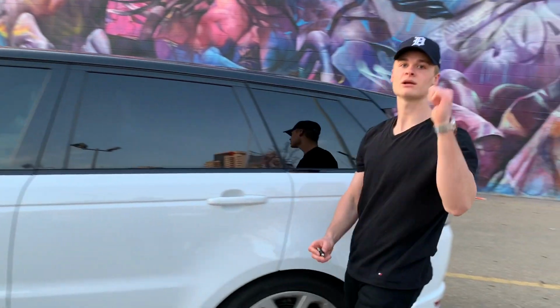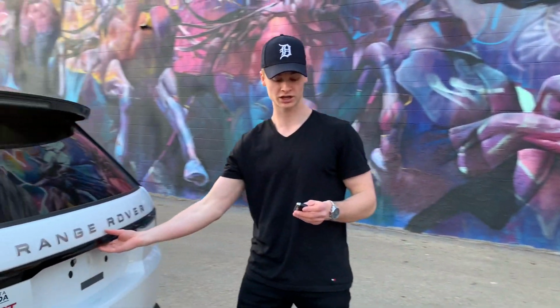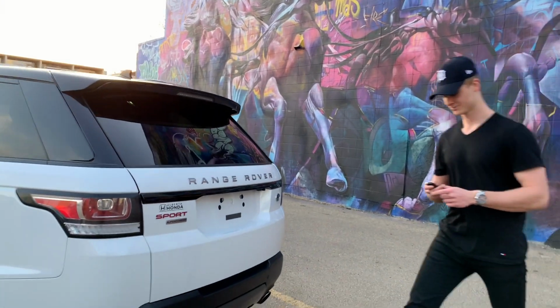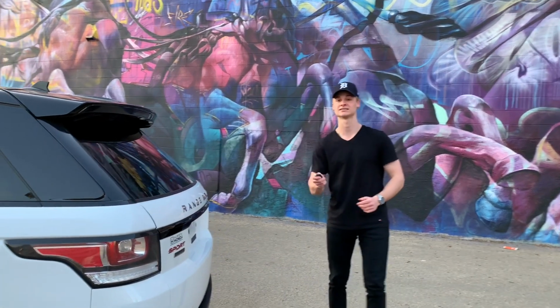Now, we're gonna move to the very back of the Range Rover. I'm gonna show you the trunk. It's a super fast trunk. And honestly, watch this. Look how fast that is. Oh God, damn. I love this trunk. Look how fast this is.